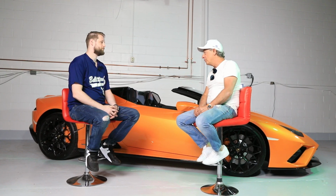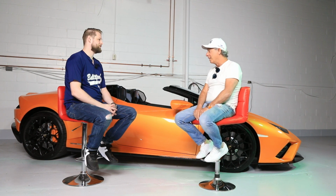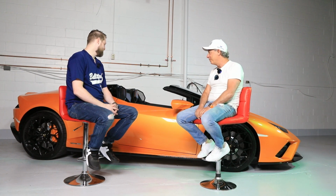Well, they're similar, but they're not. This is a little twitchier, so it's got a different feel to it. It's a little more aggressive than the old one. So you like the aggressiveness of this car? Yeah, actually I do. Okay. What about design?